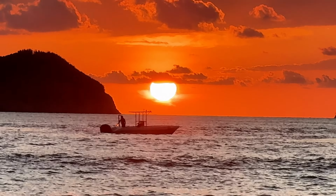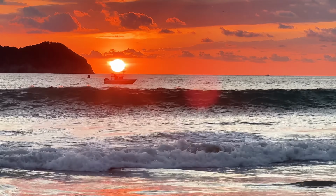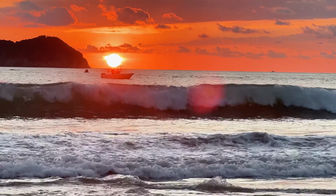It's just perfectly located. The sun lights up the water in a blaze of orange and red hues, and it's one of the most gorgeous things that I've seen. There's also another beach which is a lot less popular and a lot quieter, called Playa Espadilla, just down the road.